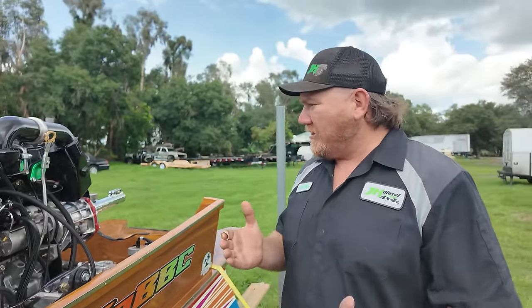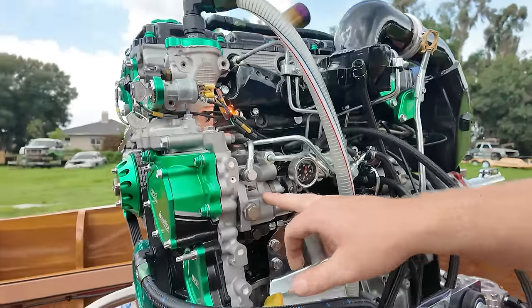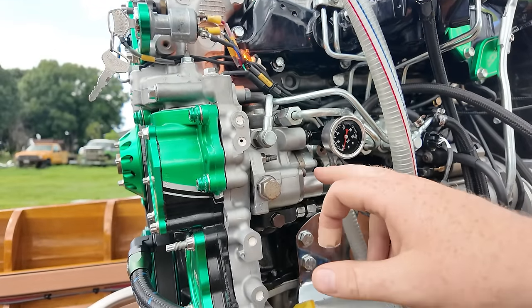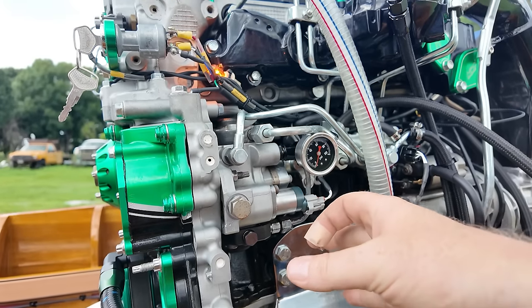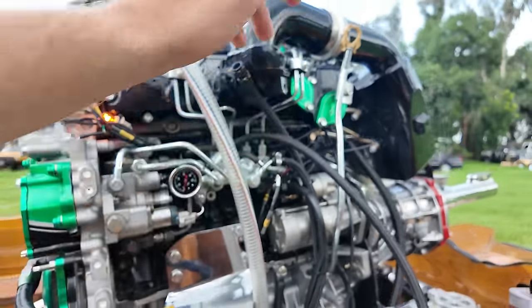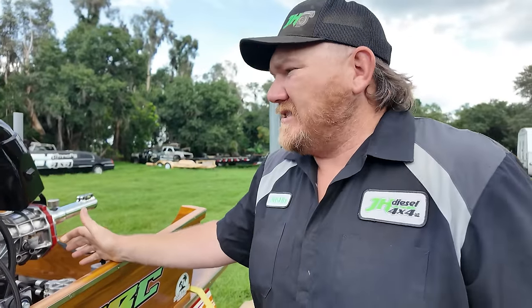These systems are fairly simple. You have a low pressure system that feeds a high pressure pump, and this pump can feed anywhere up to 30,000 PSI. This is the fuel pressure regulator on the back of the pump, or some people call it a fuel control actuator. That's what actuates how much fuel goes into the rail system. There's your rail, and there's your fuel pressure sensor, and those go straight into the injectors. So it's a pretty simple system.